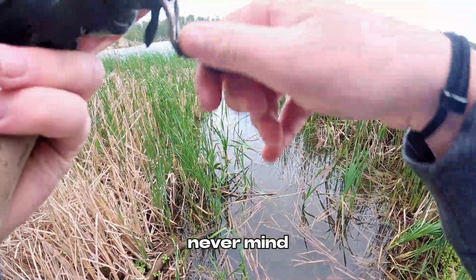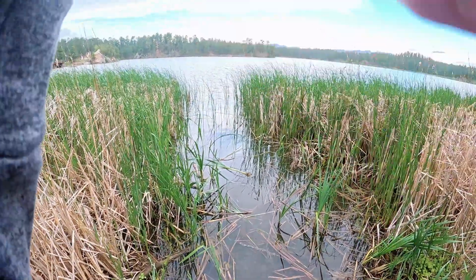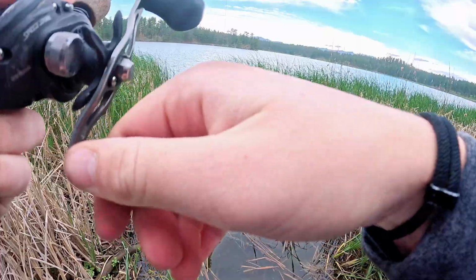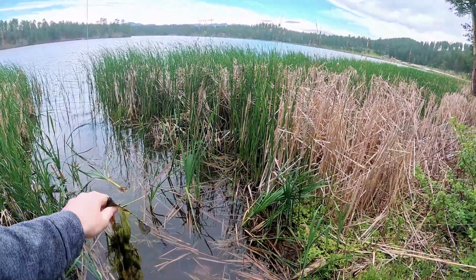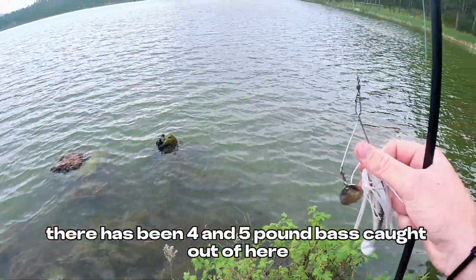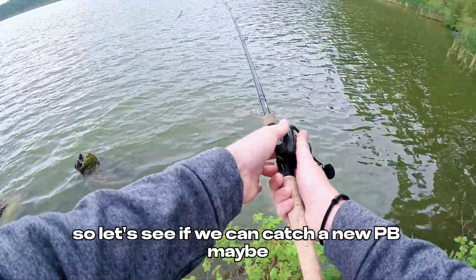Okay, nope, never mind. This ain't perfect. I just got a whole bunch of weeds. Look at that. There has been 4 and 5 pound bass caught out of here. So let's see if we can catch a new PB maybe.